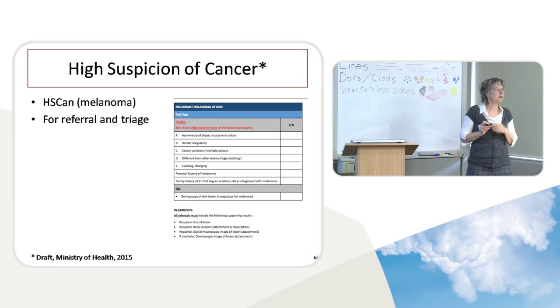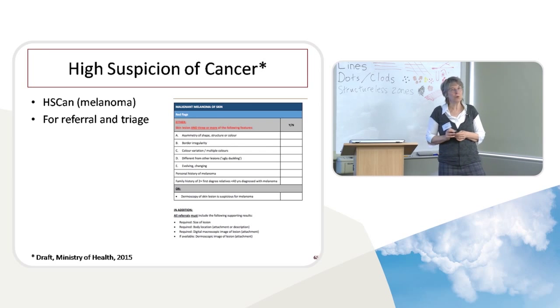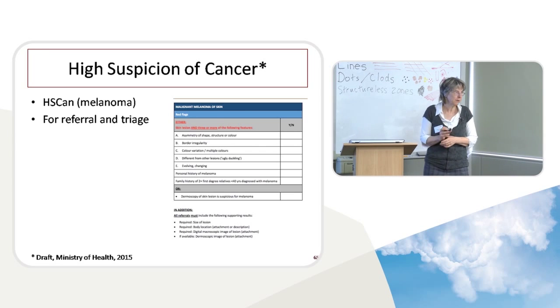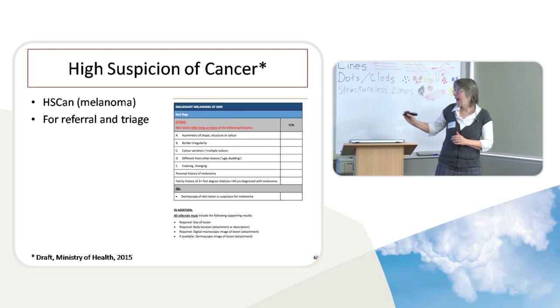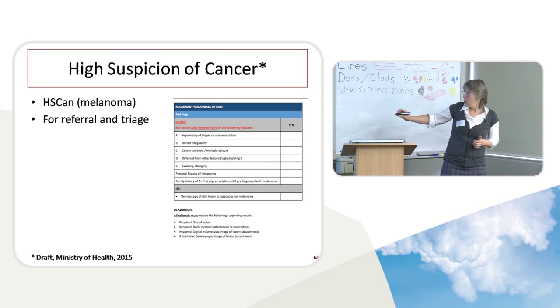Well, you'll only know E for evolving, changing if you have a clear history from the patient, and you all know that you can't trust patients one bit. Or you've got photographic change demonstrated, and then you probably wished you hadn't done that in the first place if you're me. Or, so you can get rid of all those, dermatoscopy of the skin lesion is suspicious for melanoma.